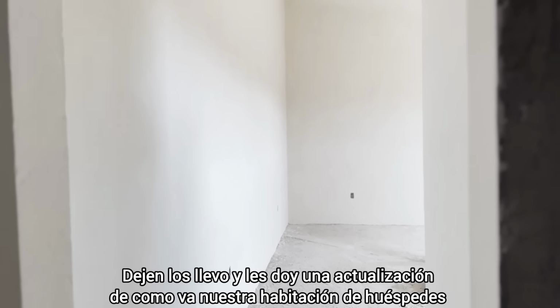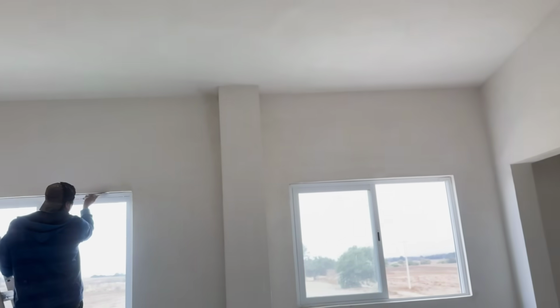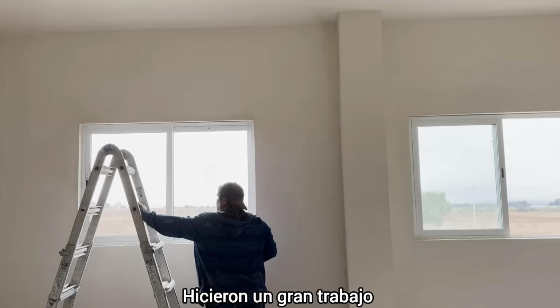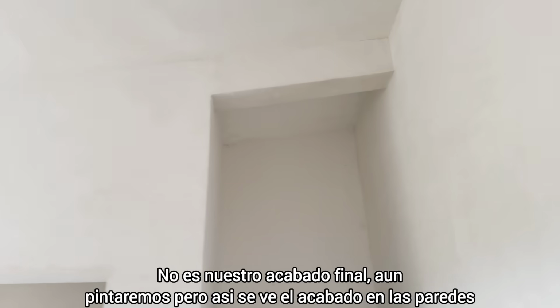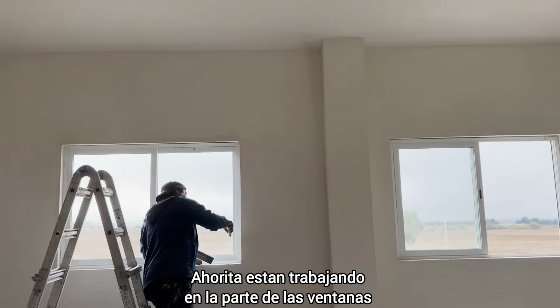Okay, let me take you in and give you an update on where our guest bedroom is at. Buenos dias. So here's where they are. Doesn't it look fantastic? So this room is ya casi no termina. It's basically done, and it looks fantastic. Did a great job. So you guys can see, this is what the stucco looks like on the walls. This is not our final finish because we will still be painting, but it looks fantastic. Right now, they're just working on the window portion.